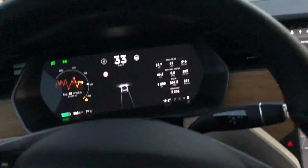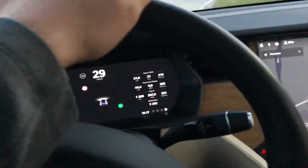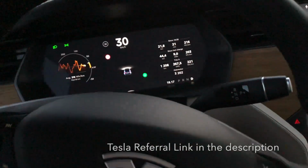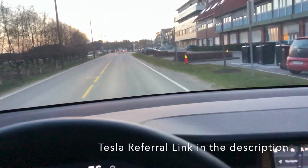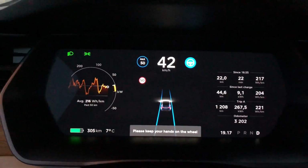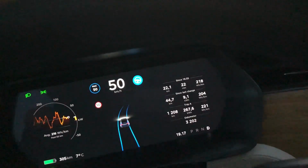Okay, so in this video I'm gonna show you what happens if you take your hands off the steering wheel when auto steering. So right now there's a 50 km/h zone, so I'm gonna engage the auto steer by using these. You can hardly see it, but double tap and you will see here auto steer. Please keep your hands on the wheel, but I will not.